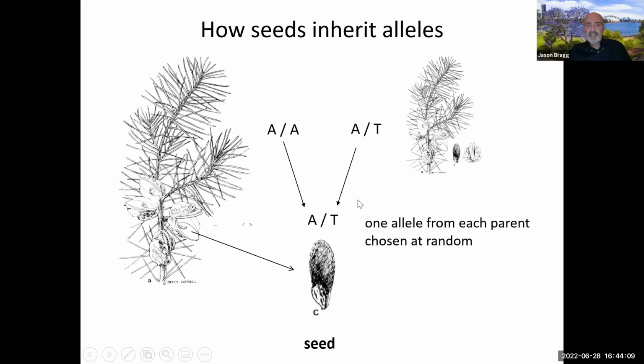As I mentioned, at each location in the genome, we have 2 alleles in a diploid plant. It has inherited one of these from the mother, so in this case, one of these from the plant where we got the seed, and the other from another parent that provided the pollen.